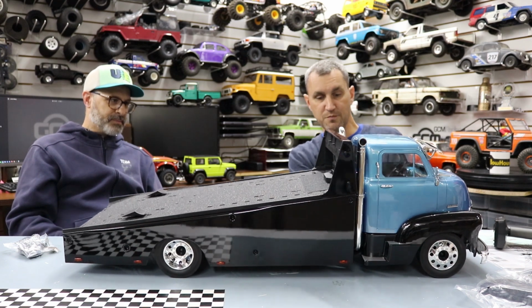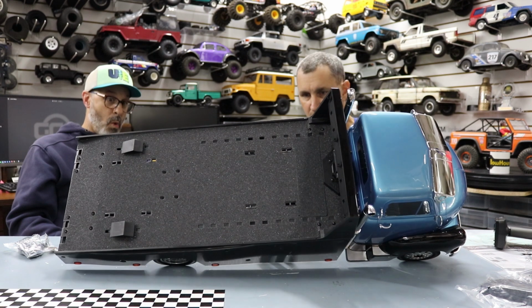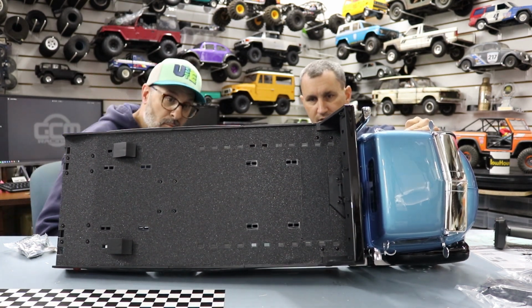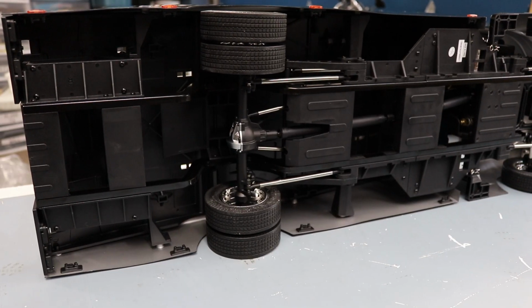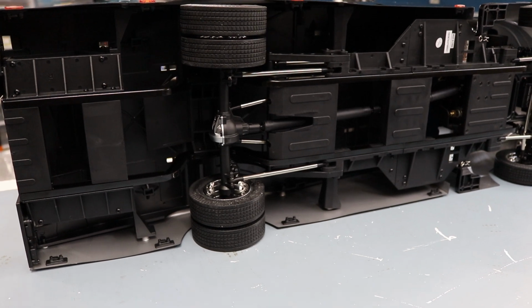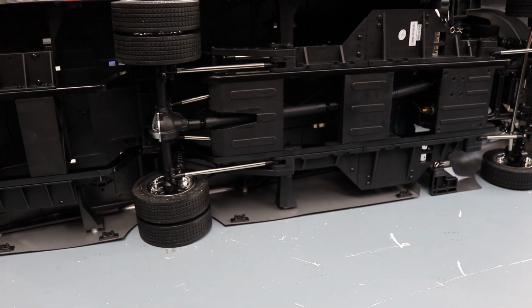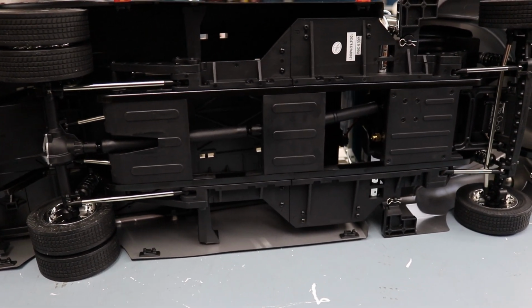It's built so tough because the bed is a structural part. Wow. There's a lot of meat under here. Holy cow. The rails on it are ginormous, and they go all the way to the nose, right to the back of the ramp. Impressive. You guys need to see this. It's impressive, the real estate.